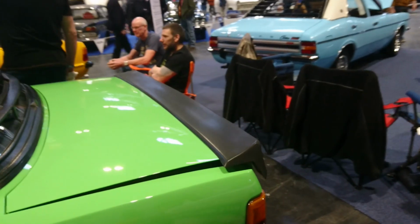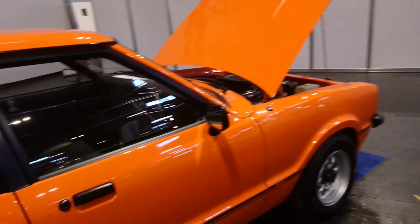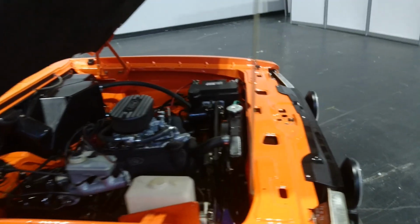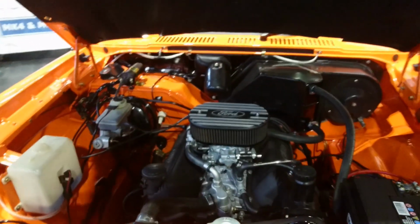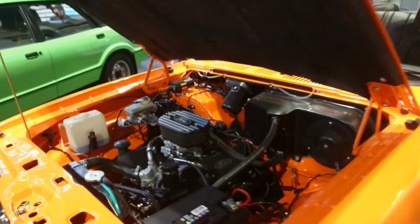That's interesting. Little boot spoiler on this one. And sort of fashionable at the time, it was a louvered rear window. Another 2-litre S Mark IV. Although I think that engine's had a little bit of work. It's sort of V6 in there. So 77, 78 plate. That's not the original 2-litre Pinto, I don't think.